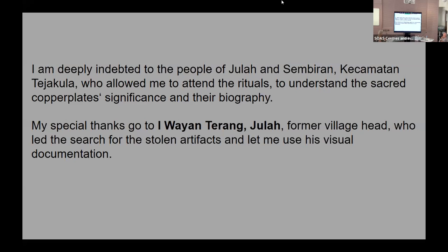However, it was through the colonial encounter that pratima have also become objects of knowledge to scholars and subsequently also objects of knowledge, academic knowledge, to local people. They are unique historical documents, while at the same time for the people of Sembiran and Julah, they are sacred heirlooms. When we talk about restitution, we also assume the notion of ownership, and that would be the topic of a whole conference.